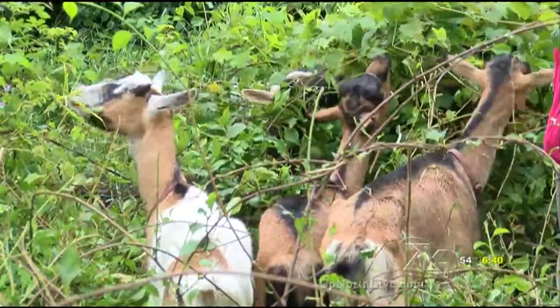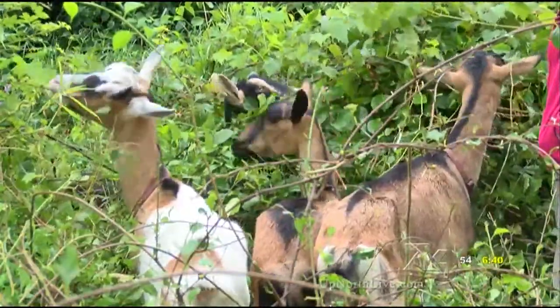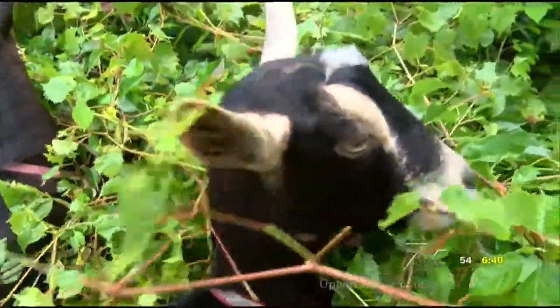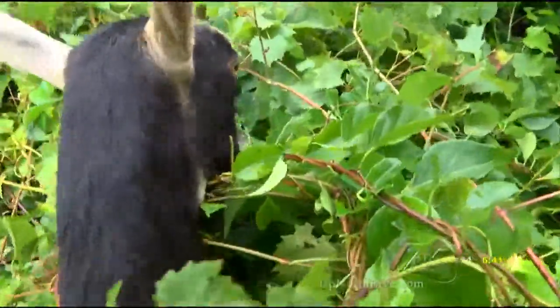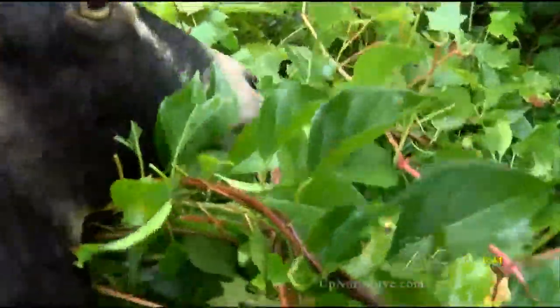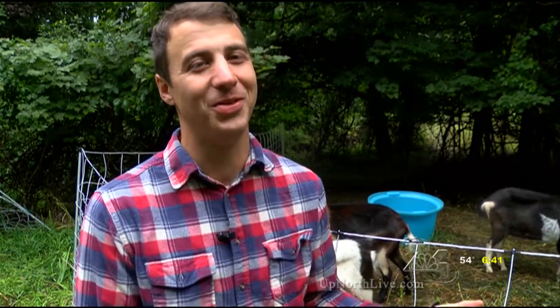And goats have become an increasingly popular alternative to using chemicals for fighting invasive plants. Not only do goats make the problem much more manageable, they also get fed well too. This is their favorite stuff to eat. So these really nasty, prickly things like autumn olive and multiflora rose, that's terrible for us to go through. It's their favorite food.